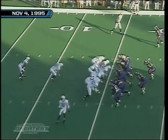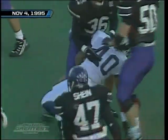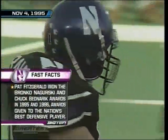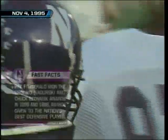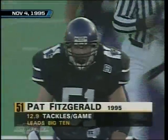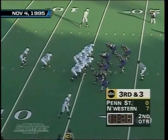Ready Scott in motion for the Lions. Back to Pitts. Hit in the backfield by number 51, Pat Fitzgerald. Oh, Pat, he just gets in the mud and blood and rolls around and makes plays. Talking with defensive coordinator Ron Vanderlinden, and he just said this kid has really stepped up and played. You see, leads the Big Ten in tackles.